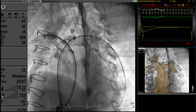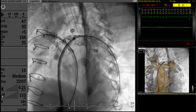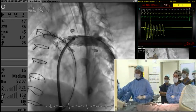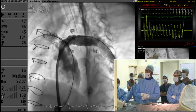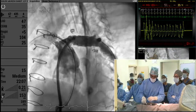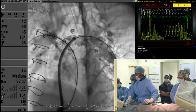Freeze it. Okay, now let me see whether I have missed out the LPA origin. So instead of pulling it out, what I'm going to do now is, this is about 35 to 40, I am swapping my catheter to the right now. So come to the right. Come to the right, right view.